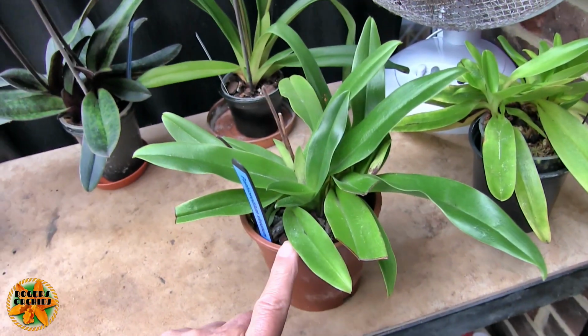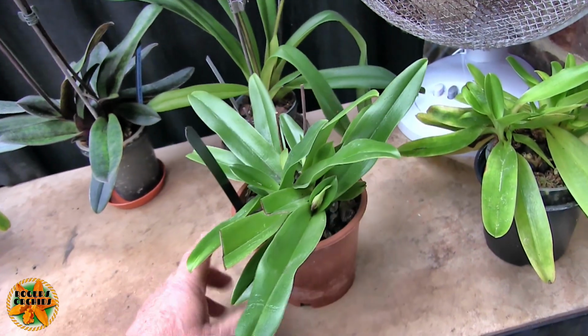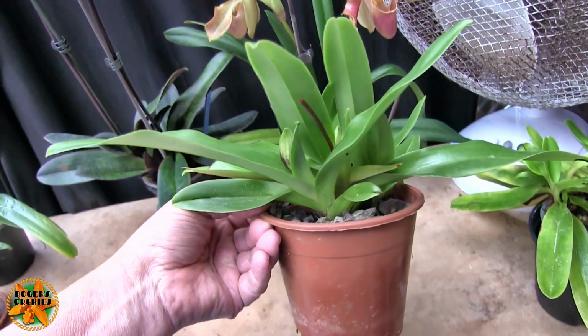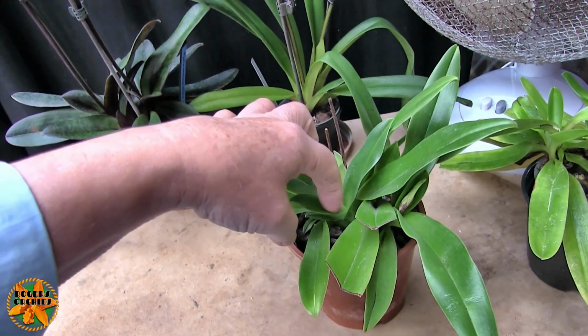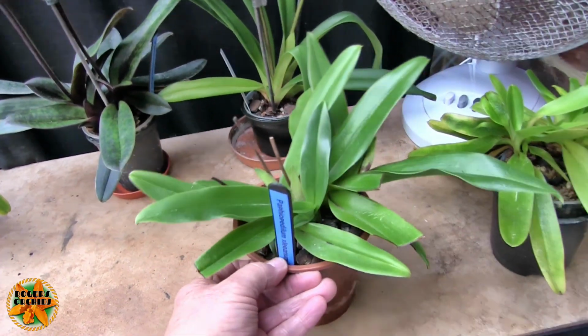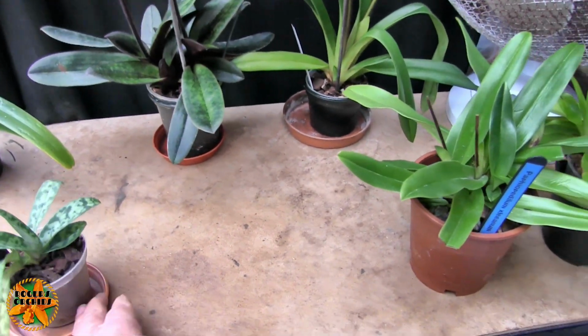And that one hasn't been repotted. I haven't got a clue what the roots are like, but it seems to be progressing if it's prepared to produce a spike, and the non-blooming ones are actually pushing on as well. So that's that one.